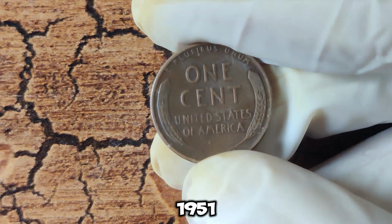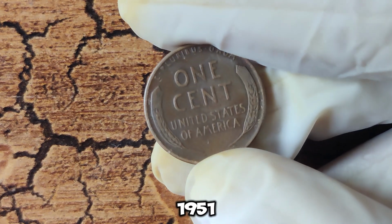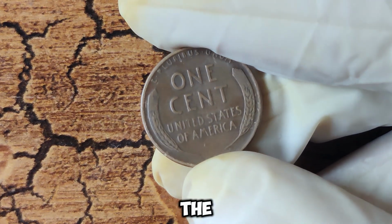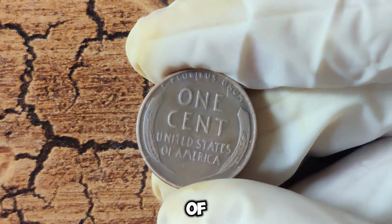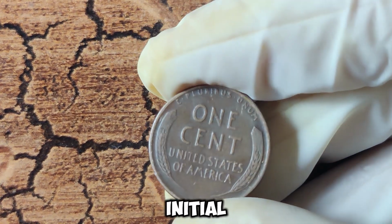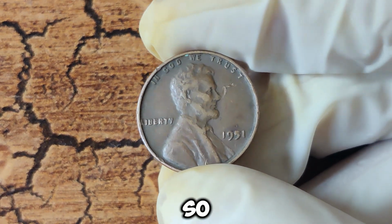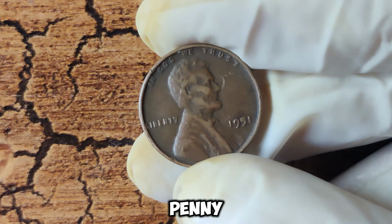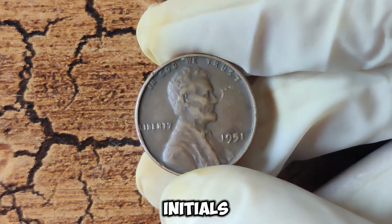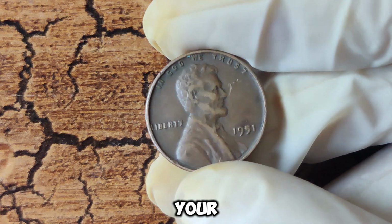The 1951 No Lincoln penny is a special variety of the regular 1951 Lincoln penny. The difference lies in the absence of the letters FG on the reverse side of the coin. The FG initials stand for the designer of the coin, Frank Gasparo. So, if you happen to come across a 1951 Lincoln penny without the FG initials, you might just be holding a $1.3 million treasure in your hands.